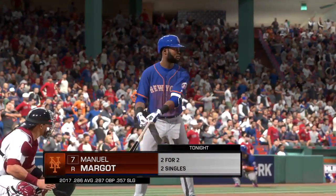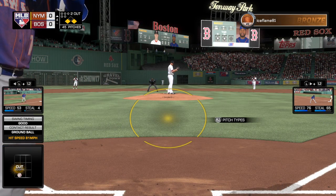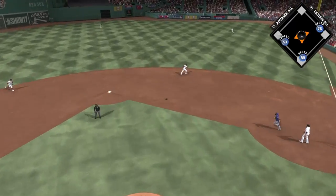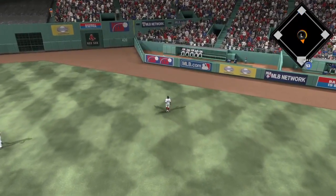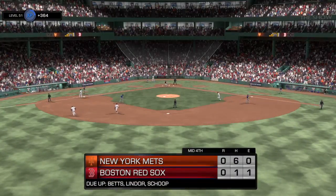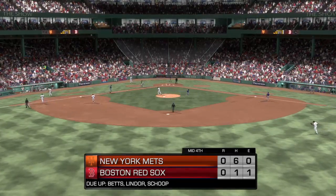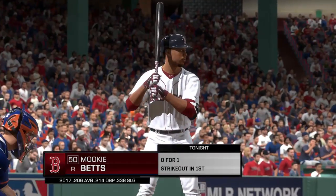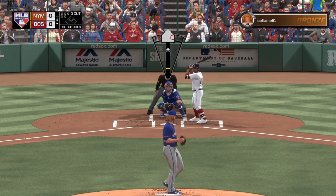Ready for another shot now, Manuel Margot. Two men on, 2 away here in the fourth. Swing and a ball hit out toward right center. Betts giving chase. He gets there to make the play, and that ends the inning. Here's Mookie Betts, 0 for 1 for him here in this one. Right fielder, Mookie Betts.